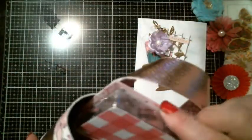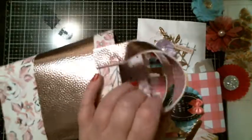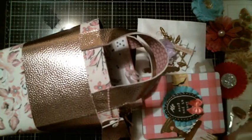Let's see. Look at this cute bag. I don't know how she did that, but it feels like leather. It's so cool. Okay, I'm pulling stuff out and it's just coming, and I don't want to break anything. Oh my god, it's her entry. Oh, I found a card. Cute.